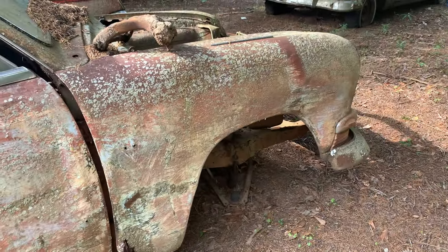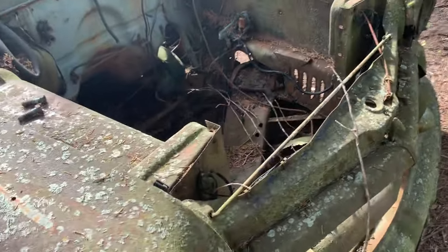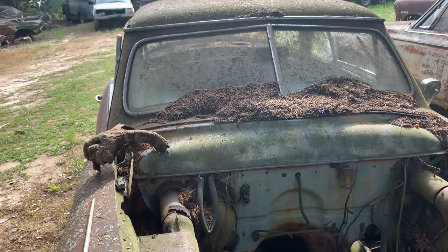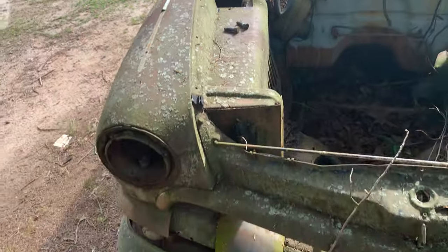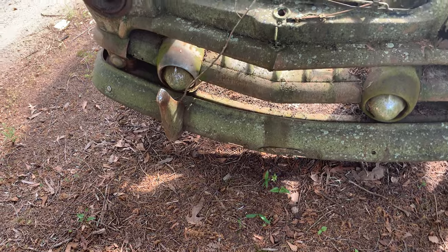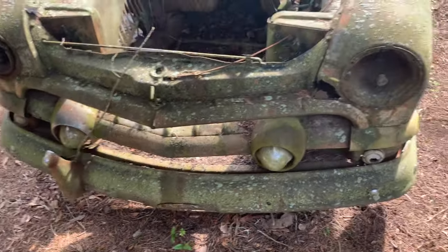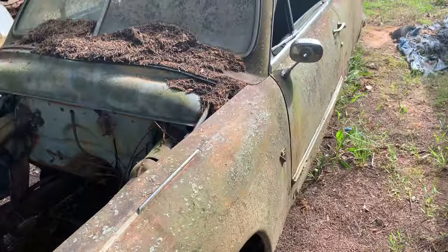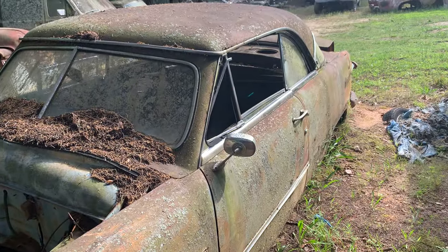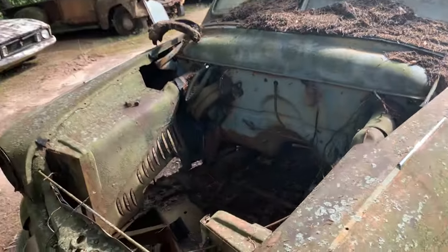Part of the front seat is gone. There's not much good to say about this car. A lot of the front suspension's missing. Engine and tranny are gone. So this is a car. I guess there's a few parts you can use on this. That grill can probably be retouched up and re-chromed. Yeah, not much more. There's a little bit of stainless on the door in there. Yeah, some of the chrome's here.